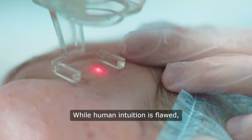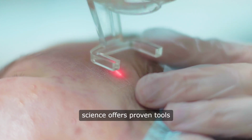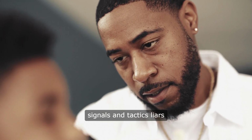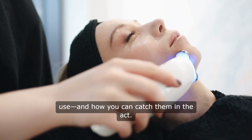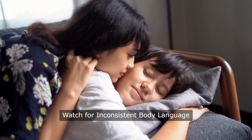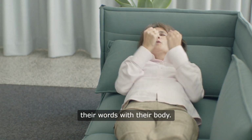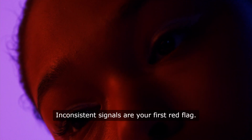While human intuition is flawed, science offers proven tools to help you detect deception quickly and effectively. Let's break down the subtle signals and tactics liars use and how you can catch them in the act. 1. Watch for inconsistent body language. Liars often struggle to align their words with their body. Inconsistent signals are your first red flag.